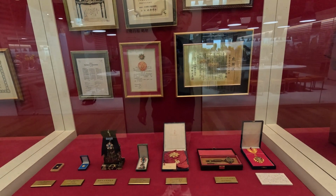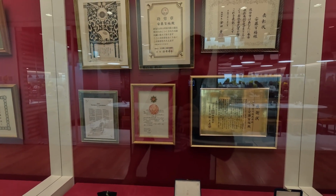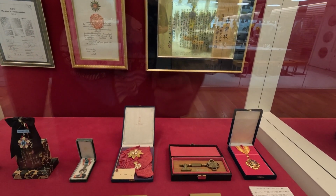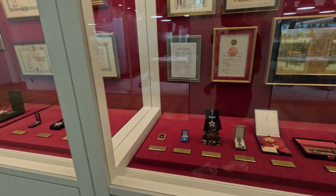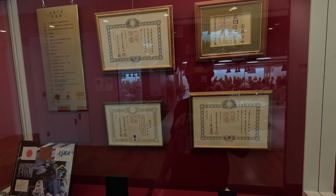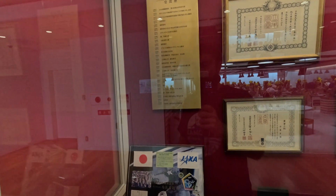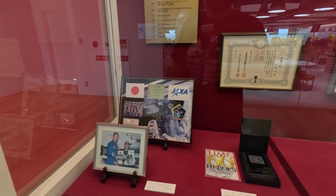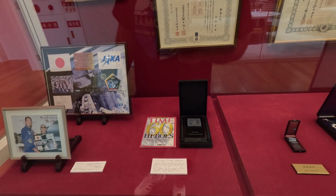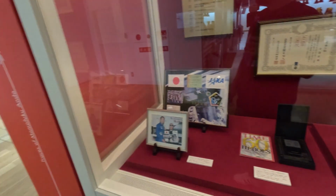We have some medals. I'm not sure if he had served in the military or not. There's a key there. And some more medals. It would be nice if they had some English translation so we can get a little more insight, but he's a popular guy and looks like he made Time magazine, 60 Years of Asian Heroes. So I would agree. I would agree.